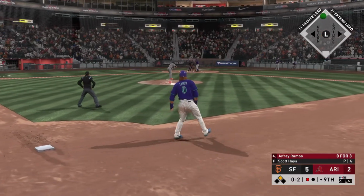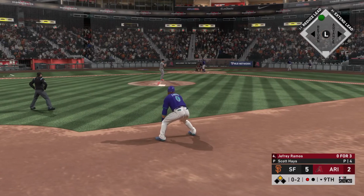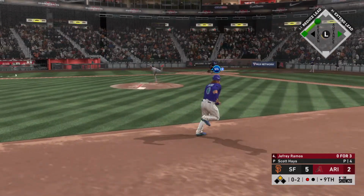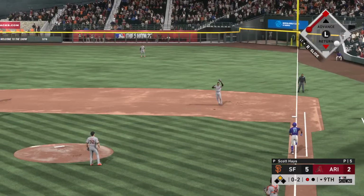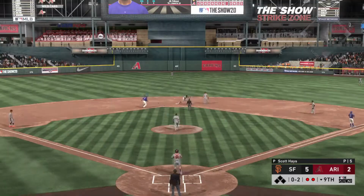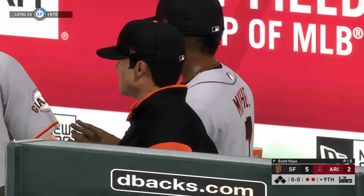Now batting, left fielder. So here's the cleanup hitter for Arizona, Jeffrey Ramos. And he's got to get on base any way he can with that possible tying run behind him in the on-deck circle. Ullman takes charge, and he's got it. 2 down. Throw on to second for the force, and the ball game is over.